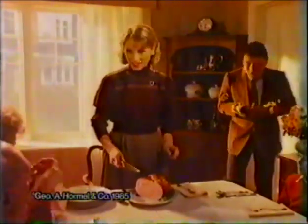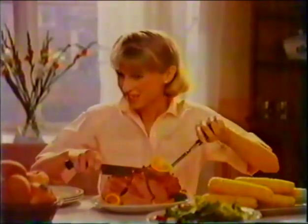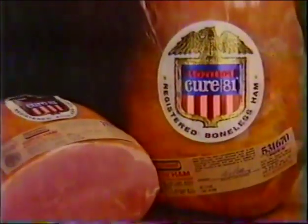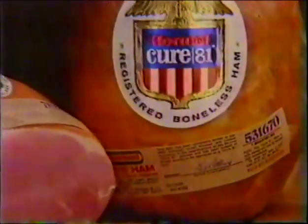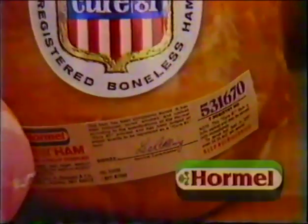When you buy a ham, you never quite know what you're getting. Some have water added. Some are flavored with artificial smoke. Some are actually pieces from lots of hams. But when you buy a Cure 81 ham, you know what you're getting. It's naturally juicy, naturally smoked. Ham after ham after ham. We guarantee it. In fact, Cure 81 hams are so consistently good, to tell them apart, we have to number them.